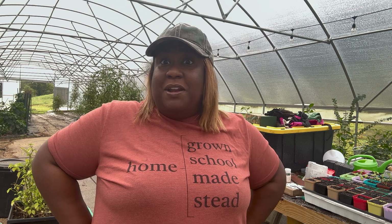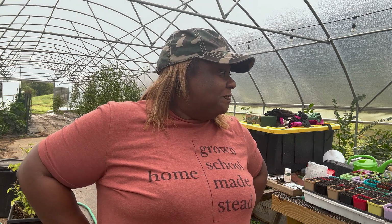It's about 68 degrees in the tunnel. It says it's, I think, 84. But it feels very pleasant in here, very, very good. So I came down here to do some harvesting, a morning harvest.